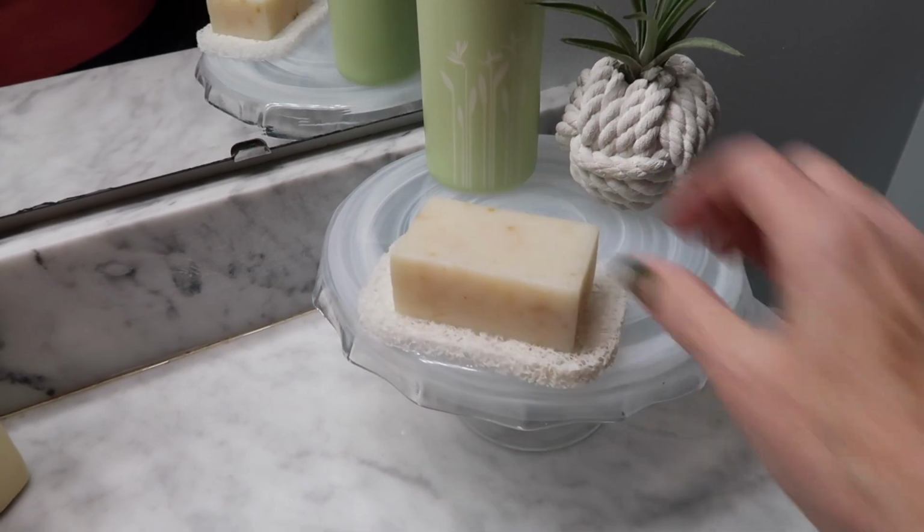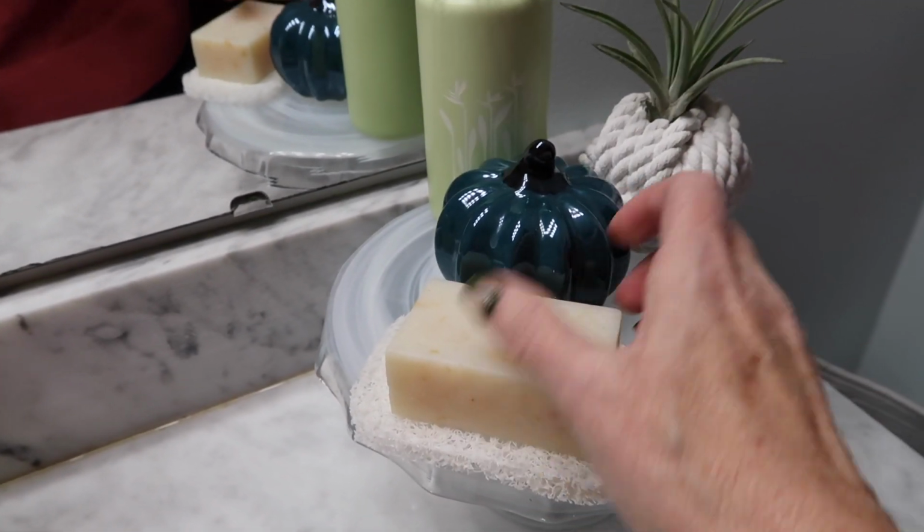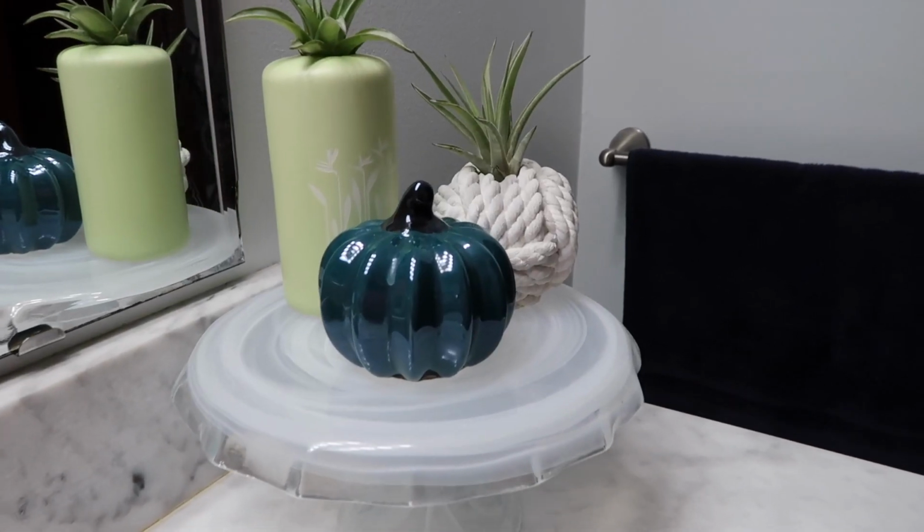So that was my curtain that I'm putting up in the kitchen, and then with that done, I'm just doing a little touch in the bathroom, and then I'll move on to the kitchen.